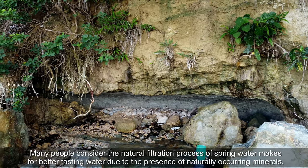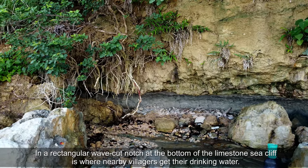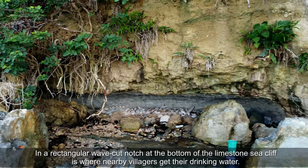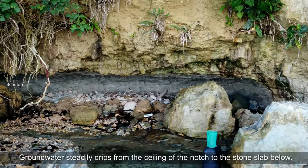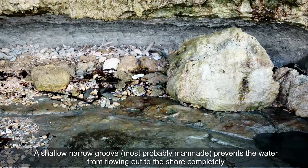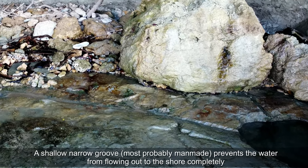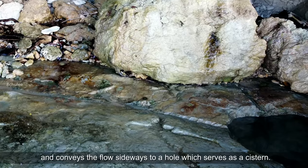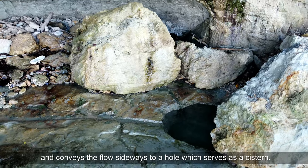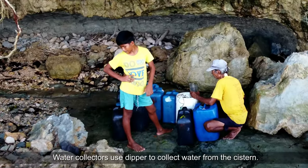naturally occurring minerals. In a rectangular wave-cut notch at the bottom of the limestone sea cliff is where nearby villagers get their drinking water. Groundwater steadily drips from the ceiling of the notch to the stone slab below. A shallow narrow groove, most probably man-made, prevents the water from flowing out to the shore completely and conveys the flow sideways to a hole which serves as a cistern. Water collectors use a dipper to collect water from the cistern.